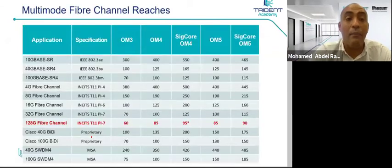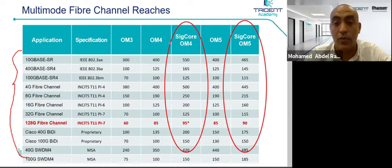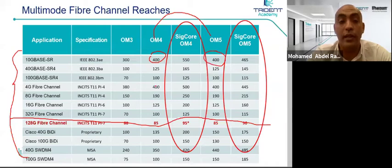You can see here the different applications available using multi-mode. One thing I need to specify here is, when you are using OM4 or OM5, this is the conclusion from this table. When only one wavelength for the application is transmitted over the core fiber, you don't have any advantage using OM4 or OM5. You have the same reach distance for OM5 and OM4. It is the same up to 32 if you have Fibre Channel. The only difference between OM4 and OM5, when you have dual or 4 wavelengths transmitted over the core, is the main advantage of OM5.